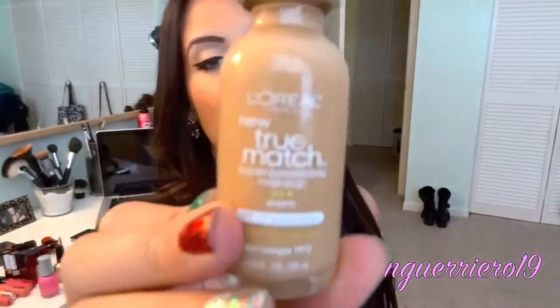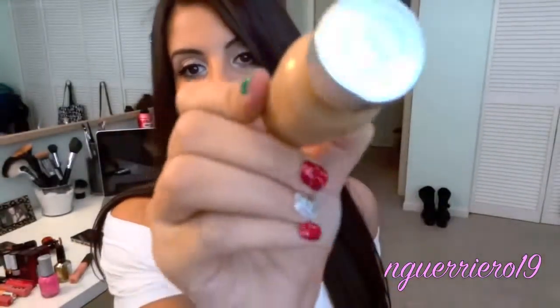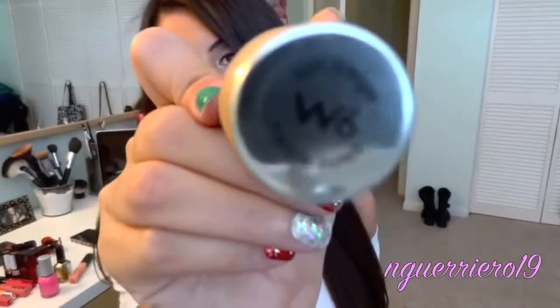My next one is the L'Oreal True Match foundation, which all of you know is one of my top dogs. Again, I'm in Sun Beige, which is W6, and I can't even say enough about this makeup. It's probably the best foundation I've ever used drugstore wise. They come in so many colors.